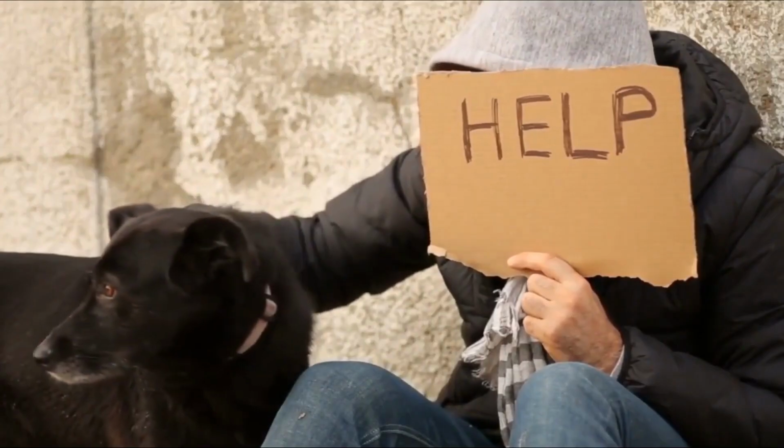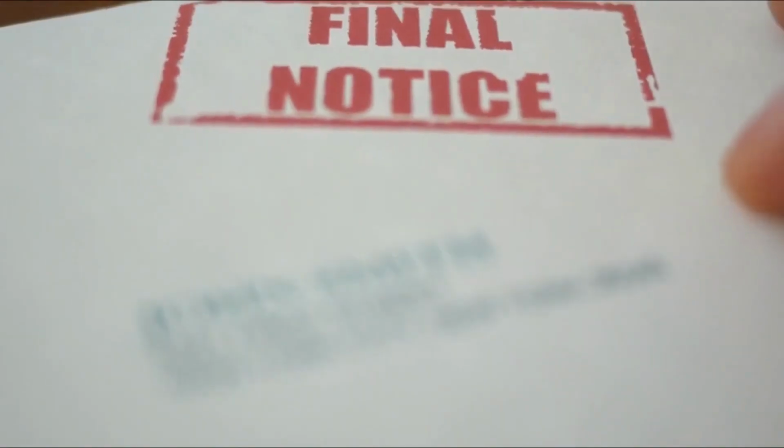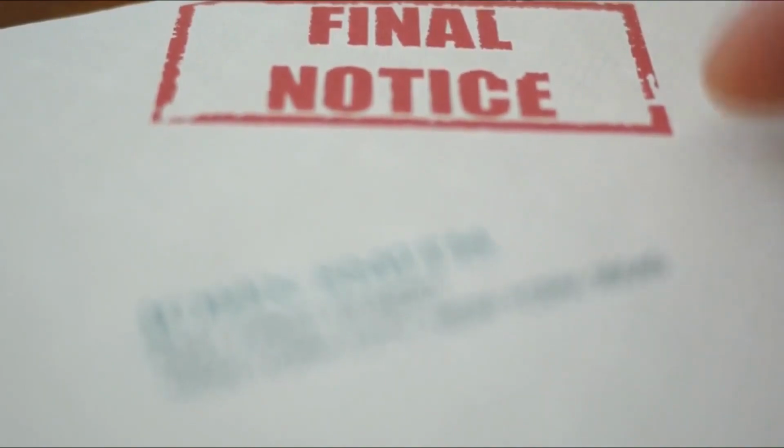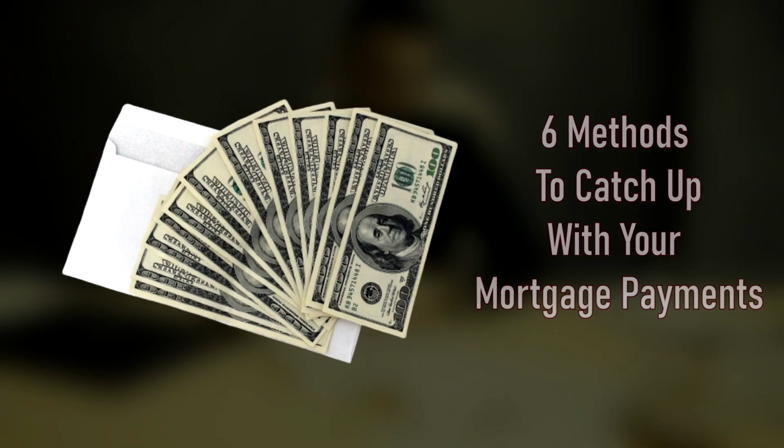The first step is to contact your loan servicer and explain your situation. Many people are hesitant to take this step because they are scared and intimidated. To avoid foreclosure, it is critical to take decisive steps. Here are 6 methods for catching up on your mortgage payments if you are behind.